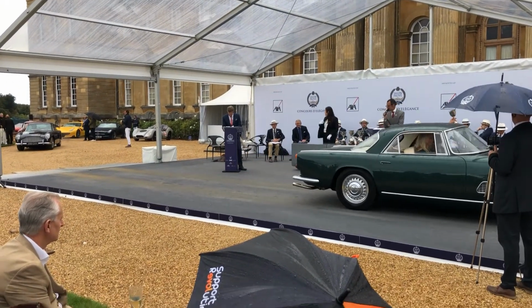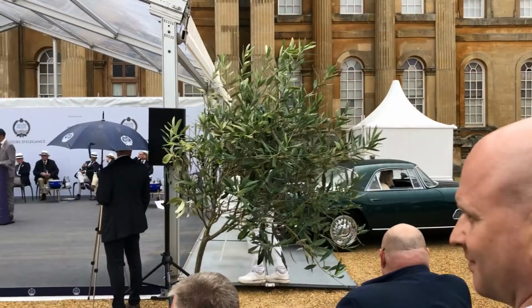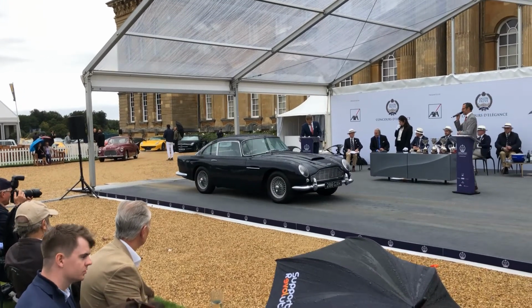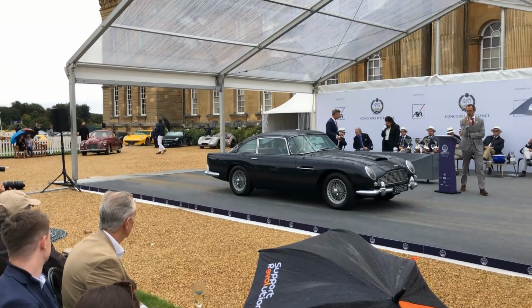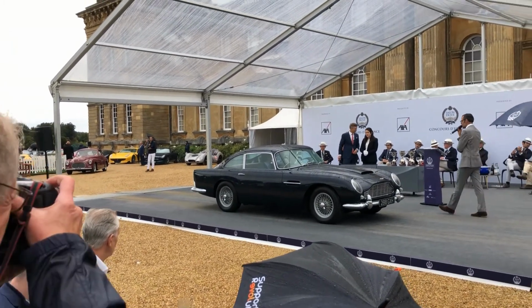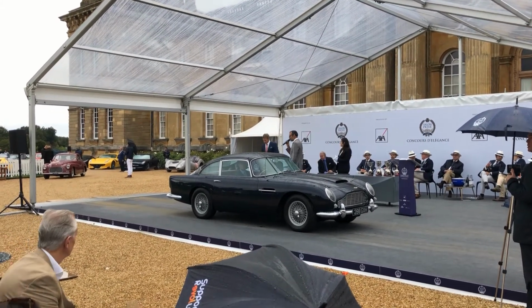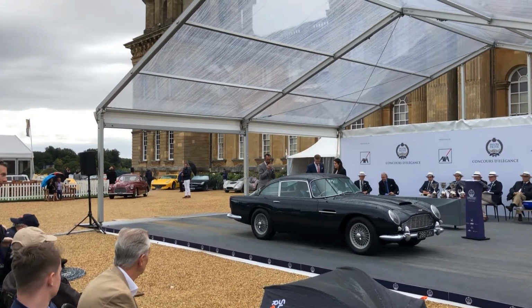Aston Martin DB5s and 6s coming up. Wow, look at that. Beautifully finished, beautiful. Again, Touring designed, Aston Martin Superleggera, again this way of constructing the bodies to keep them as light as possible. I love that sound from the Aston Martin engine.